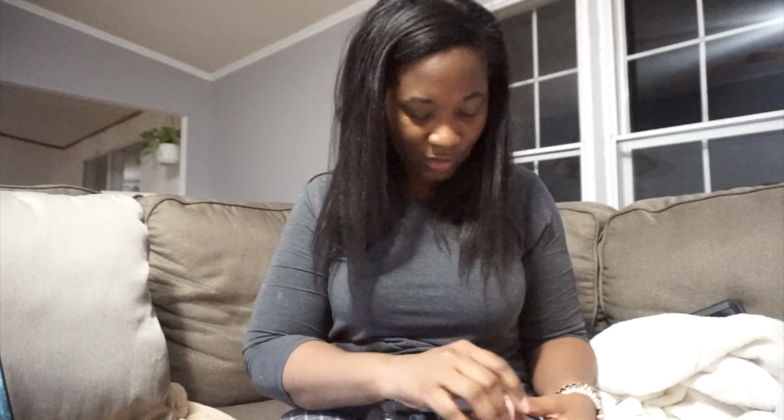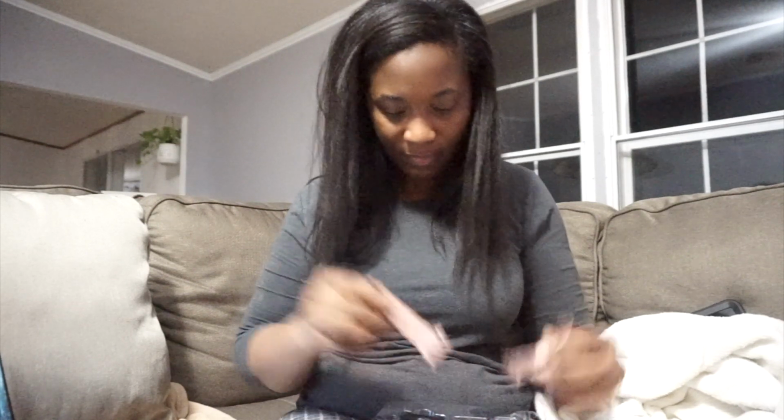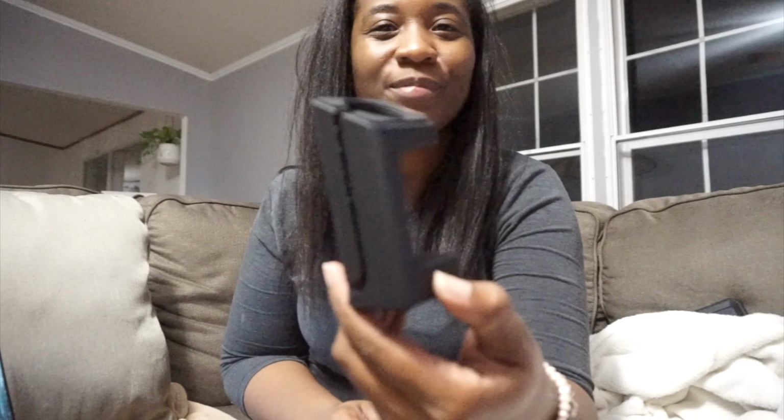Y'all, this is cute. This is a rose gold band too, and that was the only one they had. I'm not trying to make you like rose gold like me. Look at that. Isn't that pretty? And I love this little stand, because my little watch be all over the place on my nightstand. That's actually what I got it for. I didn't realize it came with the other stuff. This is clutch too, y'all. Go on and hook up my little nightstand, even though it's a mess all the time.